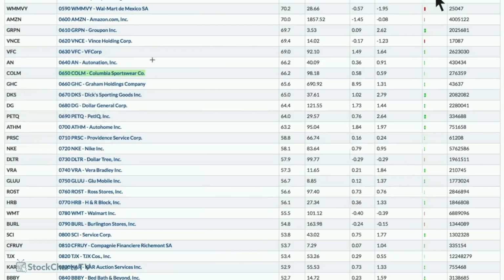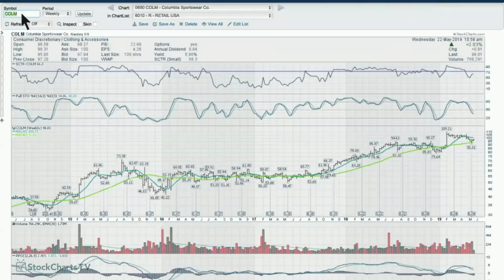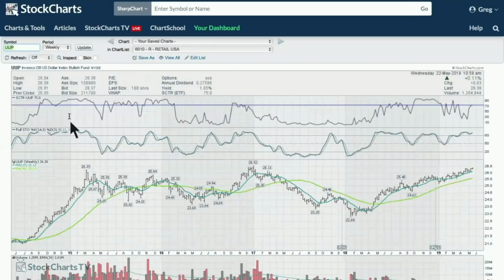Lastly, let me just grab one more thing. I just want to show the US dollar making new highs. Let's just use UUP. And this continues to push up here. If this is going to break out, that's a big deal.